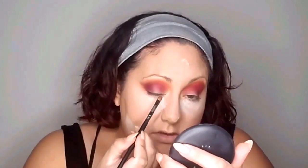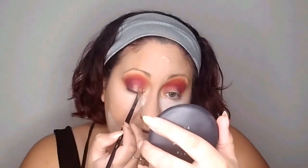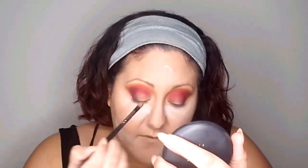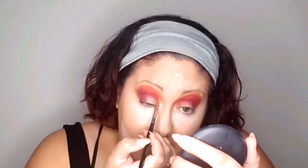So we're going to press this into our lid, but we're going to avoid the outside corner because we really want that depth on the eyelid. So we're just going to cut out our lid a little bit with this, starting at the base, working about 3/4 of the way in, and then don't take it any further than that because all that hard work, we don't want to lose it. So just create the lid. If you have a lot of lid space, awesome. If you don't, you can carve it out with some concealer, whatever works for you.